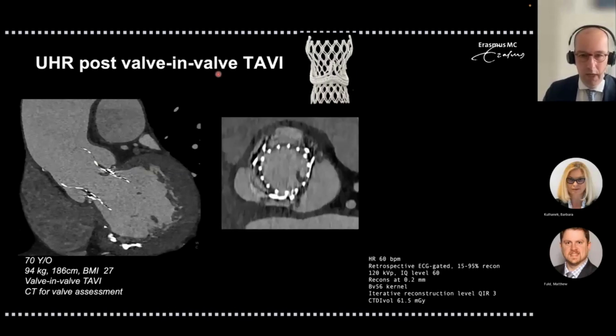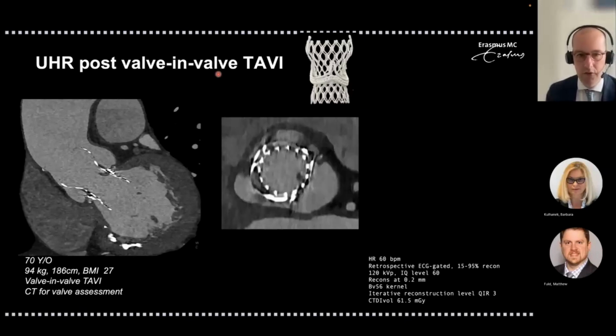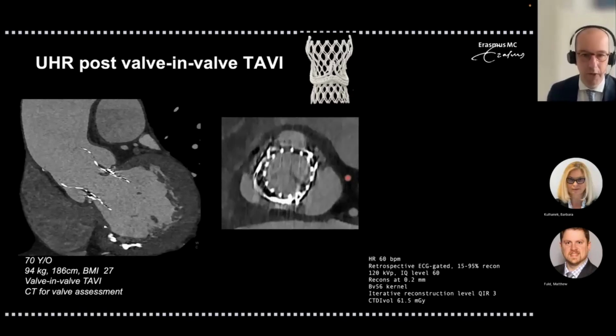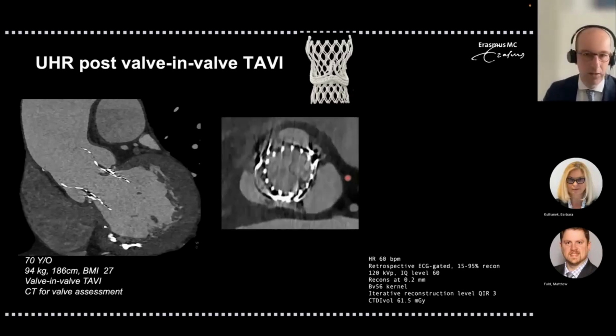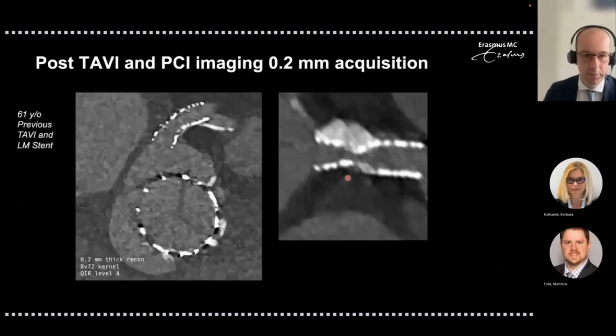Amazing to see. As I said, retrospective gating, so we could also do reconstructions at different points in the RR interval. Looping these allows us to assess the leaflet mobility. Again, showing that this leaflet, although it's thickened at the base, it still opens well. Again, available in high detail. And then, of course, the coronary arteries, which we get for free in this patient and could also be nicely assessed.